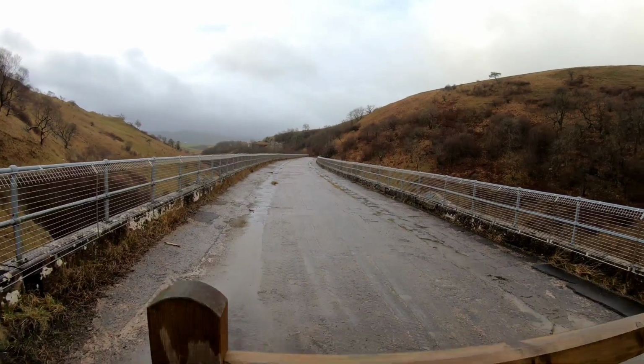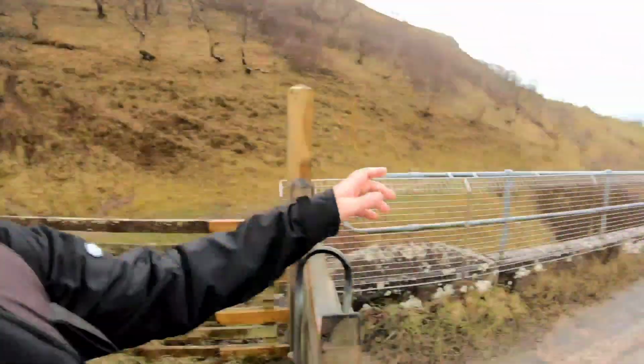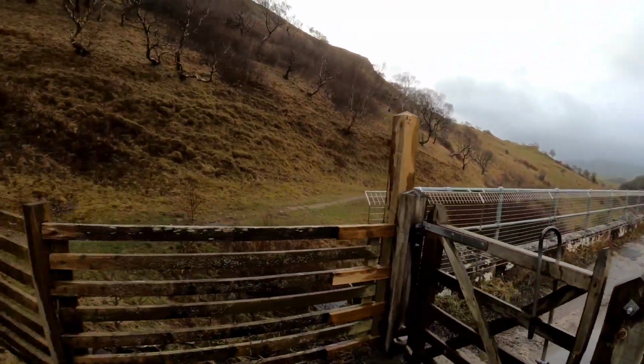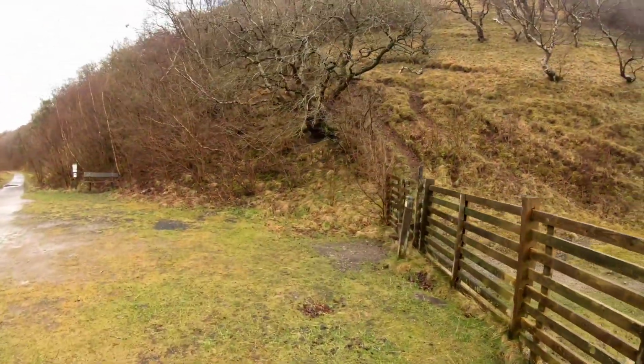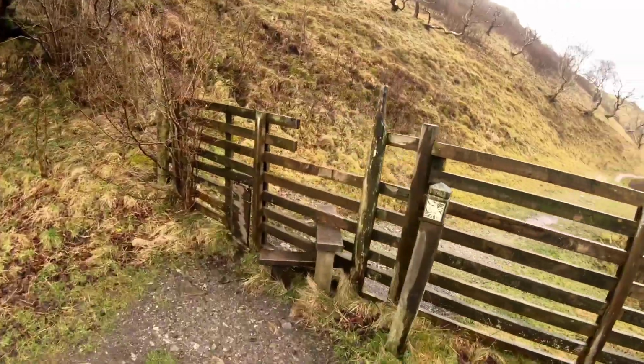So that's looking onto the viaduct. Like with these things though, the best view isn't always from on top of the viaduct, so I'm going to take that path down to the left, and before I walk over the viaduct I'm going to have a look at it from a better vantage point over this stile. It's going to be too windy to talk here, so I'm just going to play some music while I show you the footage.